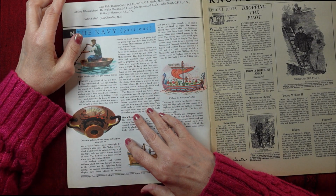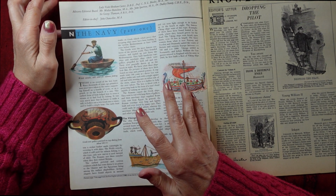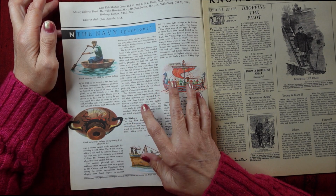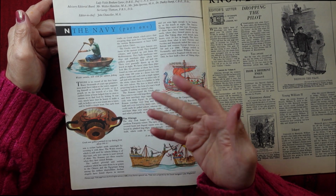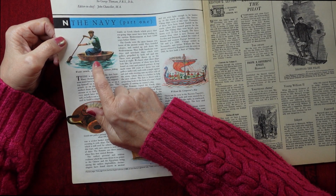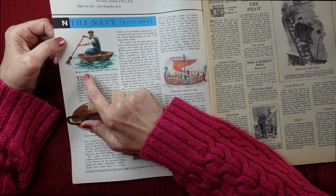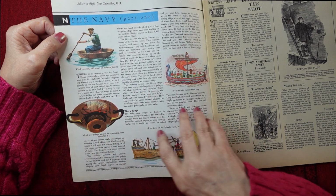Now, just before I start, remember that these are very old articles, and so the information is often out of date, and often the language used and the way they describe things is very old-fashioned as well. So it starts off with an illustration of a Welsh coracle. It says it's still used for salmon fishing.